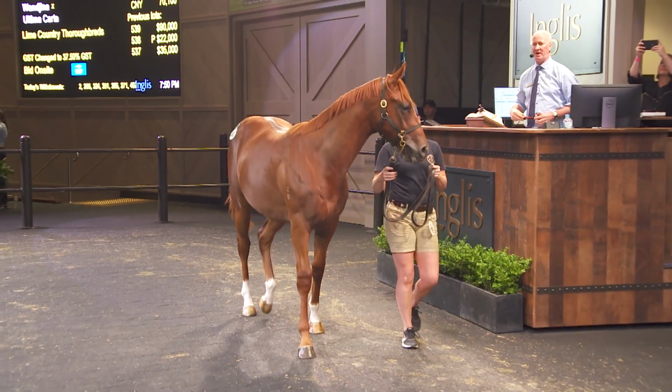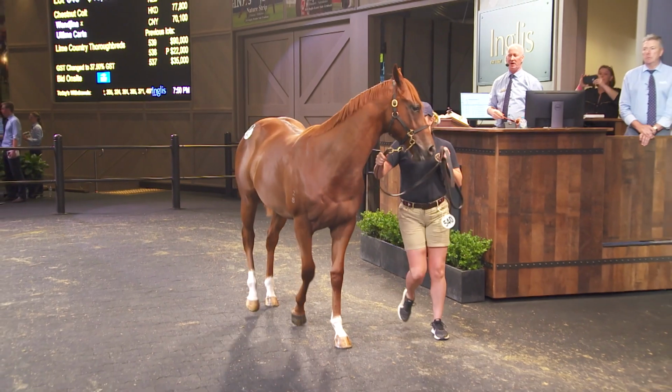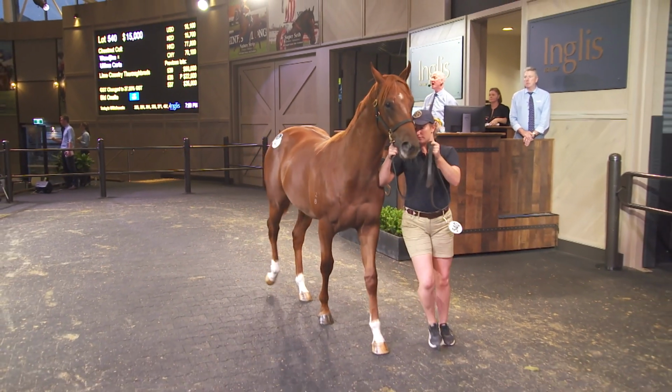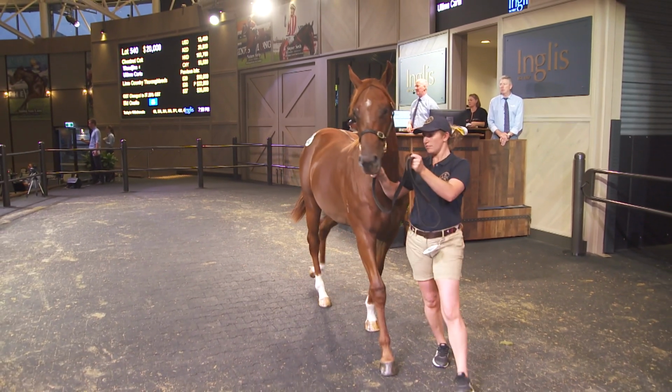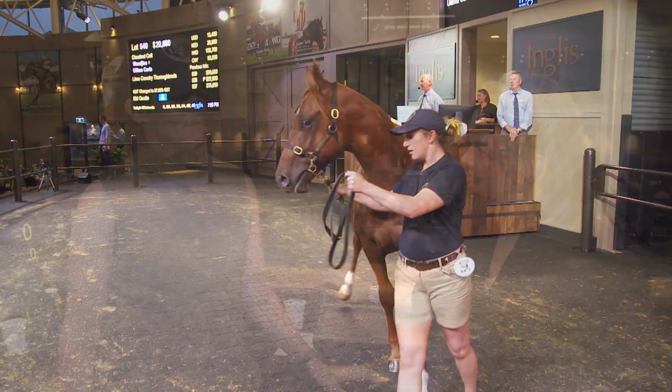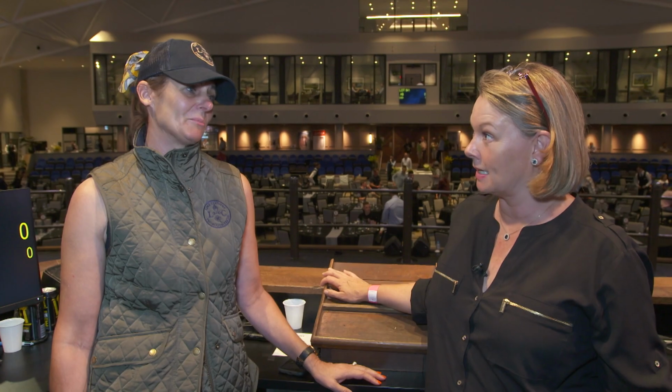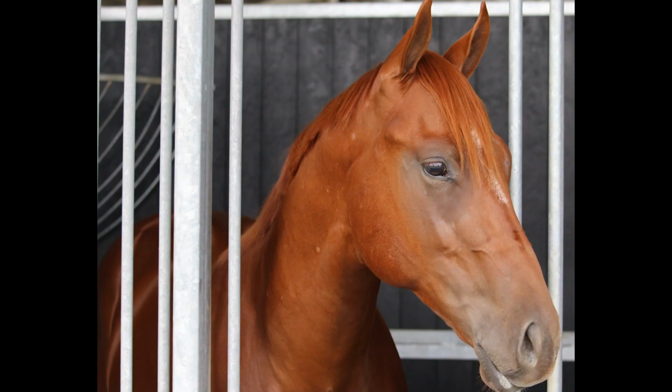But it is fascinating, isn't it? The bidding. It's quite an anxious time in the vendor's box, particularly for you with so many horses going through. Yeah, look, it is definitely an adrenaline day. We've sold 7 today, offered 7, sold 7. But it's been a great day. Everybody's happy, and your boy's obviously going to a good home. I thought he looked magnificent in the ring, and you should be proud.